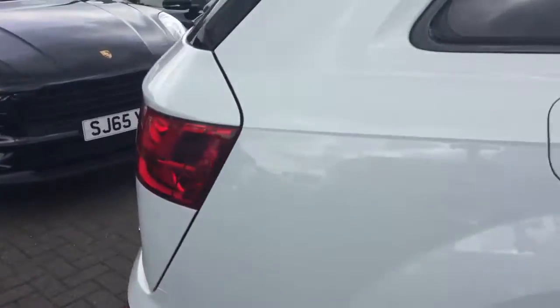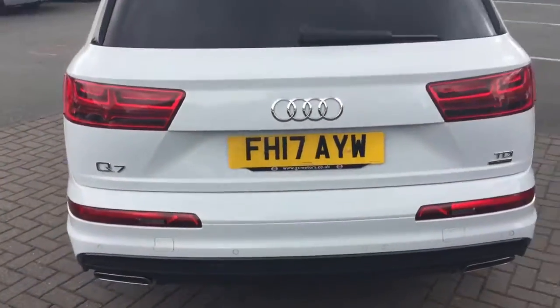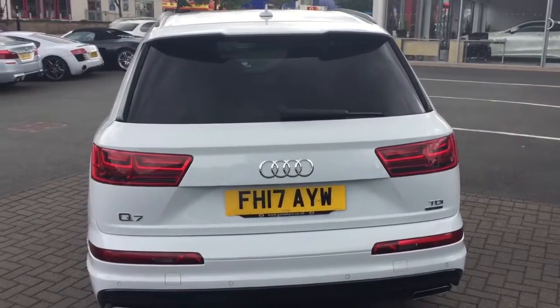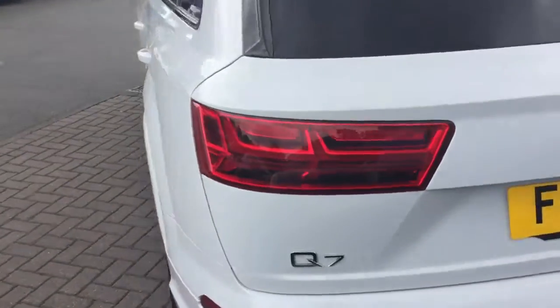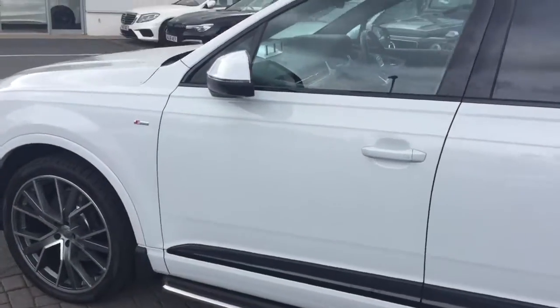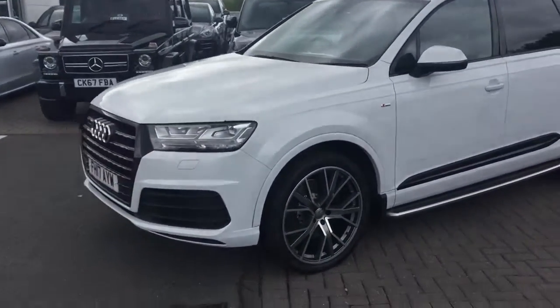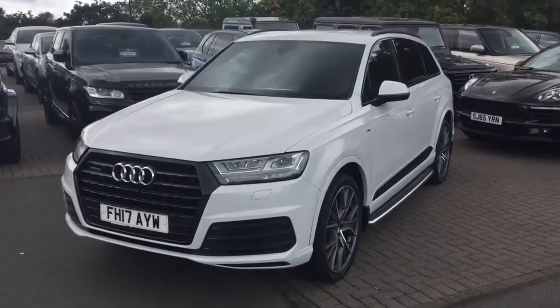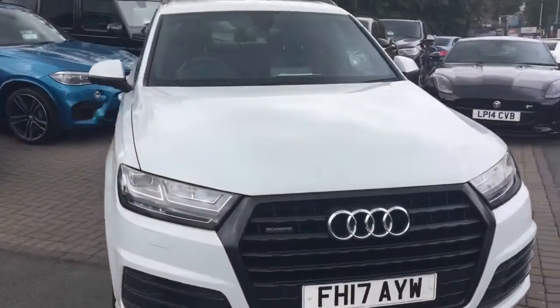Okay, bodywork around to the rear. No dents, no scratches through the paint. As I say, we have an excellent body shop. Okay, taking you around. Q7 showing the black roof rails, contrasting with the white paint.